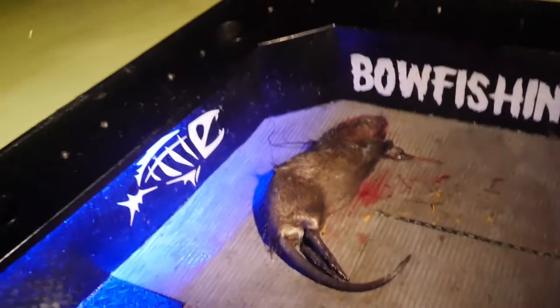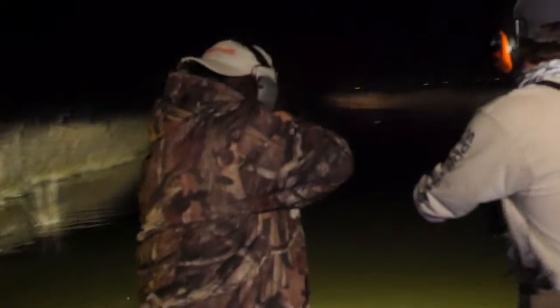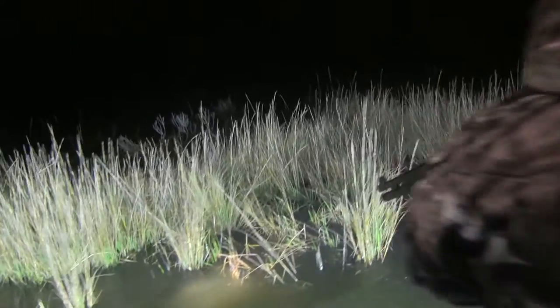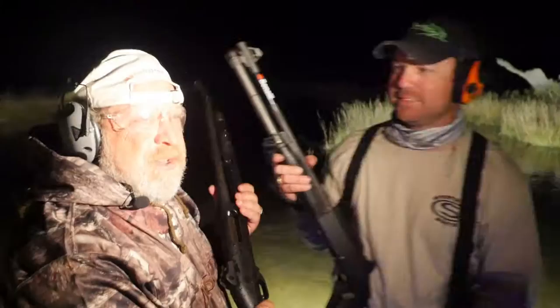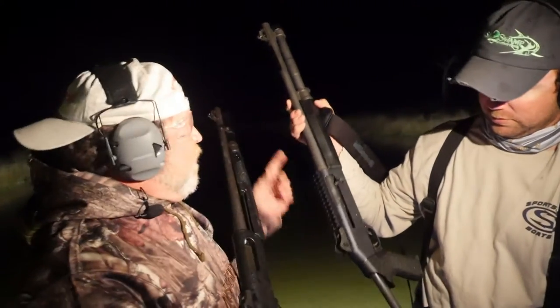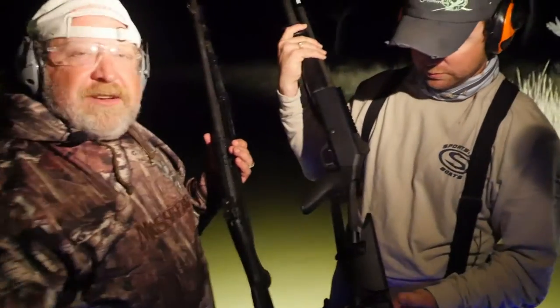It's behind you. Hold on, it's been around. Open your chest. Right here. Whoa! Got him! I'm shooting a Benelli pump and an M2, and he's shooting a semi-auto with a collapsible stock and extended tube. These guns with Picatinny rails and ghost ring sights are great guns to go hunting with.